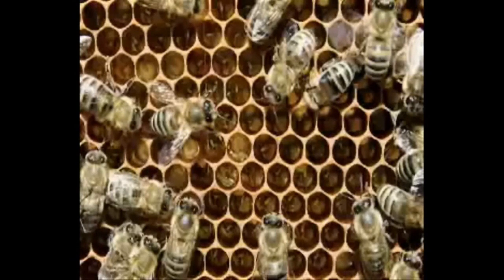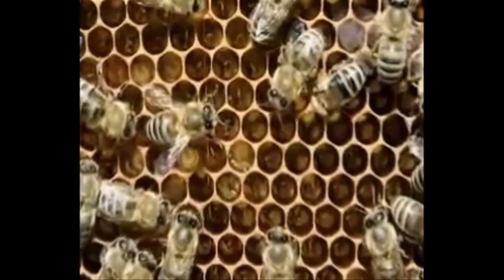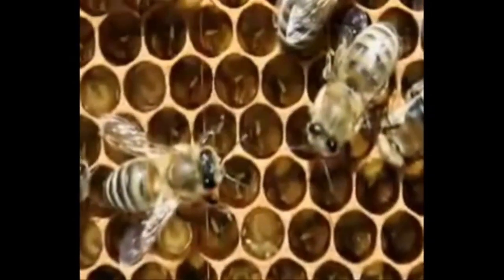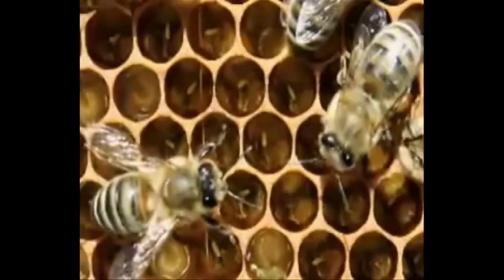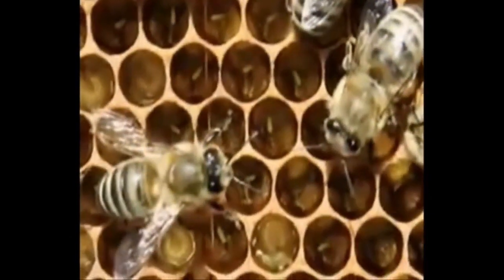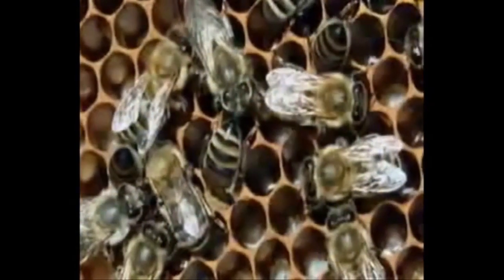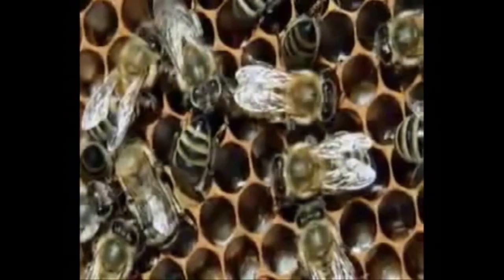The six-sided hexagonal cells of honeycomb are constructed from wax. The bees secrete this wax from special glands on their bodies. Inspecting this brood frame closely, we can see eggs in some of the cells and white larvae in others. These eggs and larvae will become adult workers. They are developing in normal-sized cells.